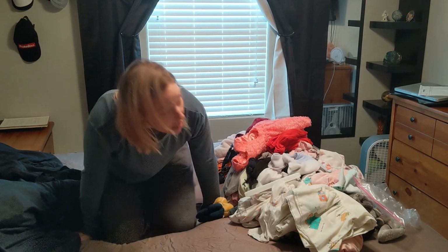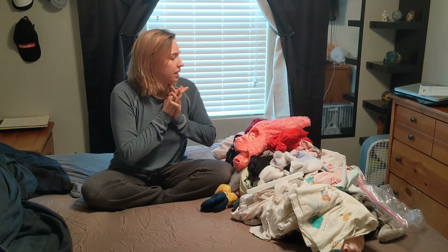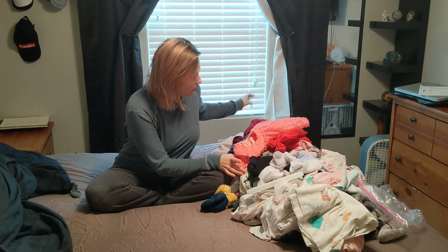Okay, I'm in my room now so I can talk a little. When I was doing the stuffed animals, I was right next to Parker's room, so I wanted to be really quiet, but we can go through all of this now.